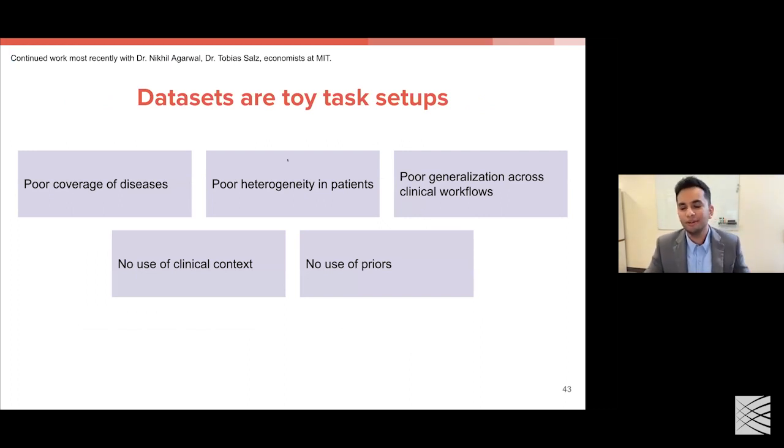Okay, but here's what I want to argue. I want to argue that we've been building toy tasks all this time. And yes, there's been a lot of advancement, but we're still pretty far away from clinical deployment because we haven't designed data sets correctly. And here are 5 reasons that I think we have a gap.